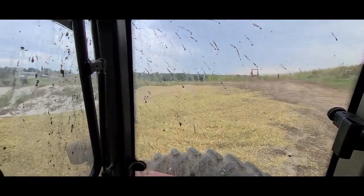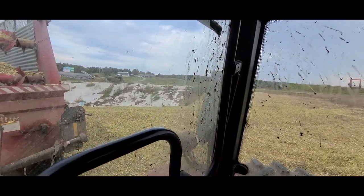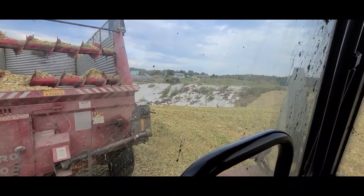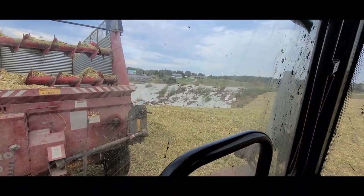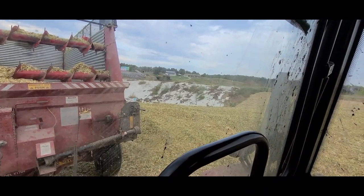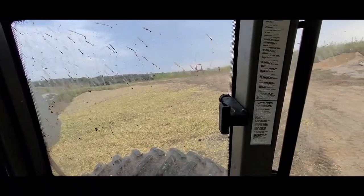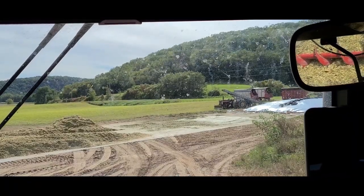So this is basically an above ground or below ground pit. We're on a hillside, so it's really easy to dump. We've done 160 loads in here before, no problem. So, alright, that's it.